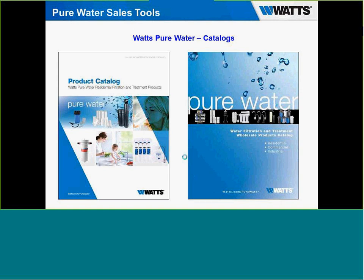We currently have two catalogs out. This blue catalog here was our general catalog, where we had residential and commercial products in it. Last September, I created a residential-only catalog, and I pulled the residential products out. I'm currently working on a commercial-only catalog, and that will be out towards the end of this year with just the commercial products. But for now, you need to use this blue catalog for the commercial product offering, and it has the housings and cartridges, as well as a lot of the residential products in it too.